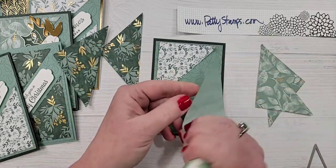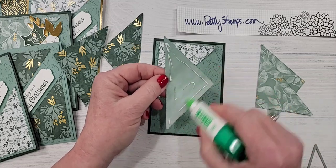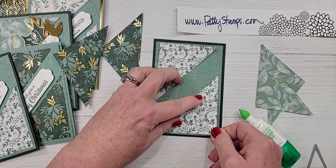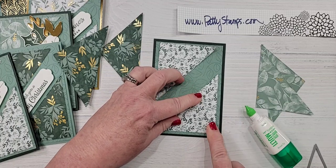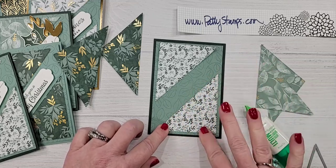And I do recommend that you do the liquid glue so that you can kind of get to the points. That's a little bit difficult with a tape runner like the Seal or the Seal Plus. It's a little bit more difficult to get to the points.